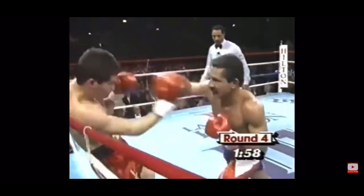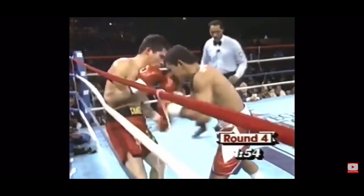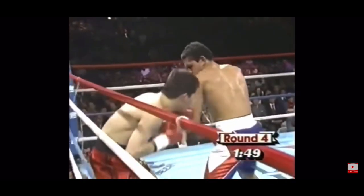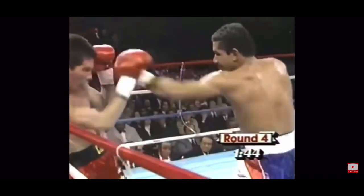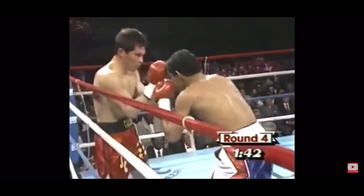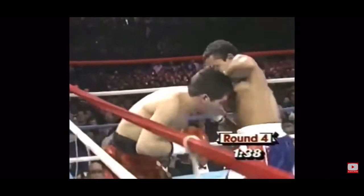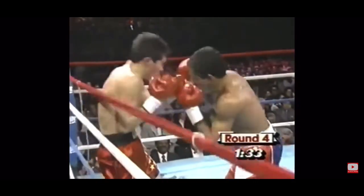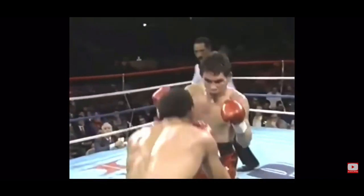Good head movement by Chavez. Very good head movement. You know the way he walks, he keeps his eyes on his opponent. He's blocking a lot of those shots with his arms. Very good concentration. He knows how to back away, he slips punches. And watch him come back with something on his arm. That's it. Right off the ropes with a good shot.